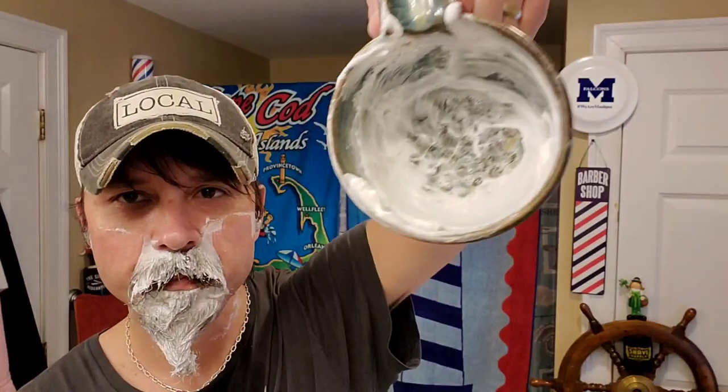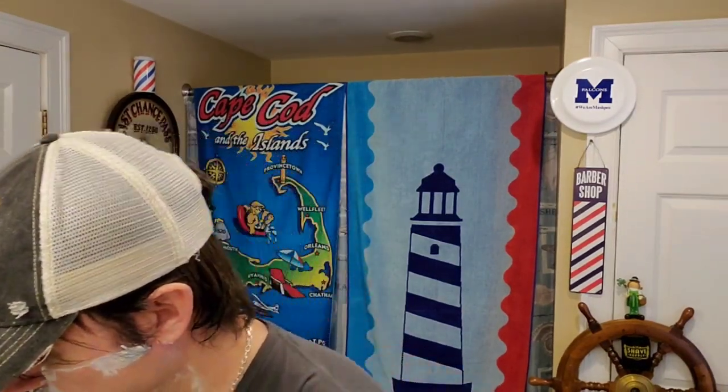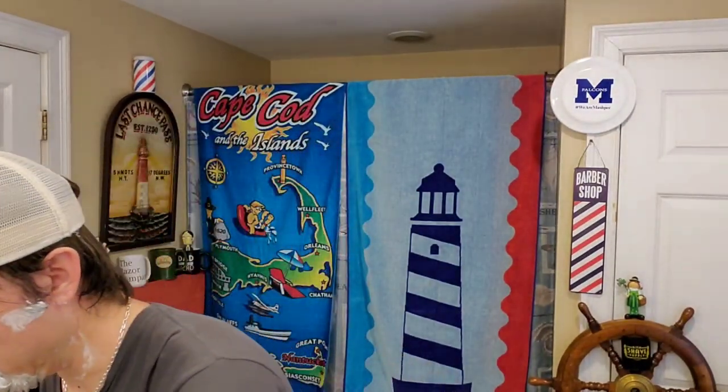Success. And there's that lather still just sitting there waiting. So it is a little thirsty. So once it lathers and it sits there, you got to keep adding water to it. Or I just didn't add enough to begin with, which might be the case. I am going to add a little bit of water. It's thirsty.